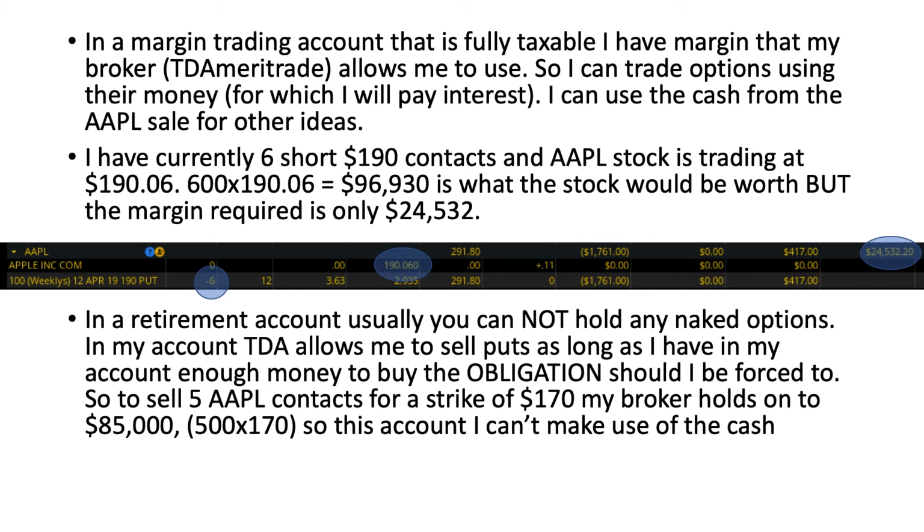I currently have 6 short 190 contracts, and Apple stock is trading as of this weekend when I prepared this at 190.06. That's $96,930 I would have invested in Apple if I owned those shares. But the margin required to trade that is only $24,532. So this is a shot of my account where I'm short 6 puts 2 weeks out.